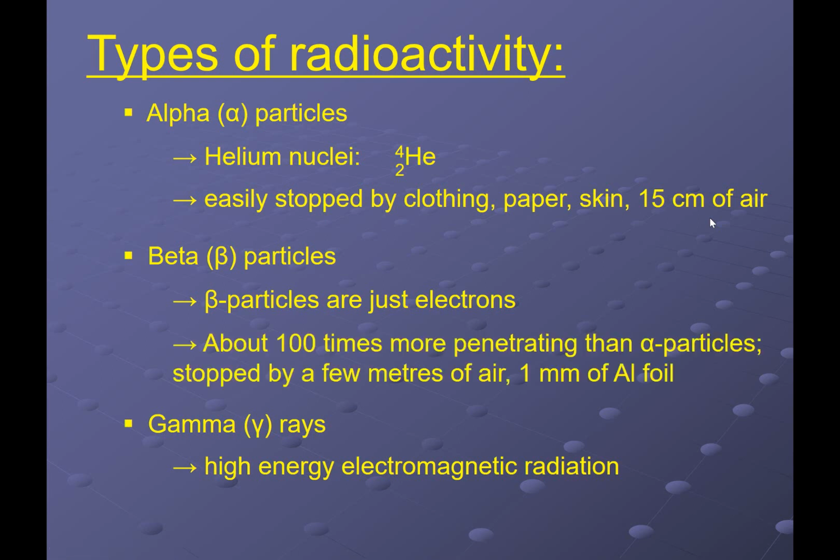A beta particle here on average is about 100 times more penetrating than alpha. You might need a couple meters of air, but depending on different materials, in this case here they're saying aluminum, it only takes 1 millimeter to actually absorb and actually stop the beta particle. This is not talking about reflecting the beta particles back. This is actually talking about getting rid of the intensity. So basically it's being absorbed away.